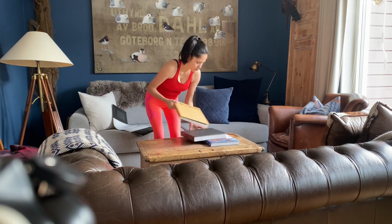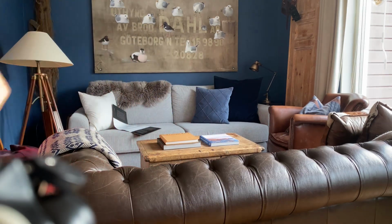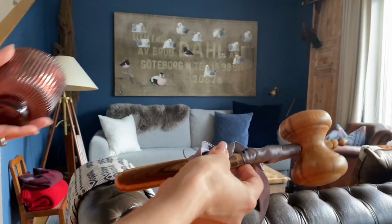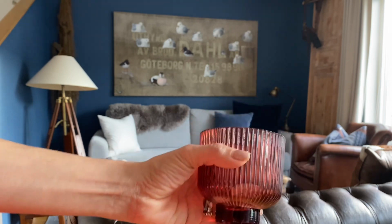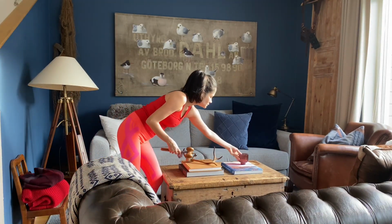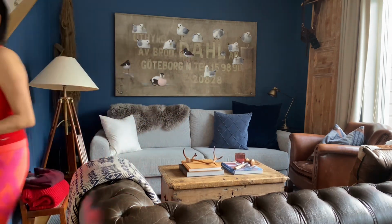Then it was time to start some styling. So I brought out my coffee table books that I had put away for a while, and then this antler that moves around my home just to create a little bit of visual interest, and this tea light holder. It's amber color. The painting behind the sofa has a bird with amber colored legs on it. It really helps to tie in the color from the painting.